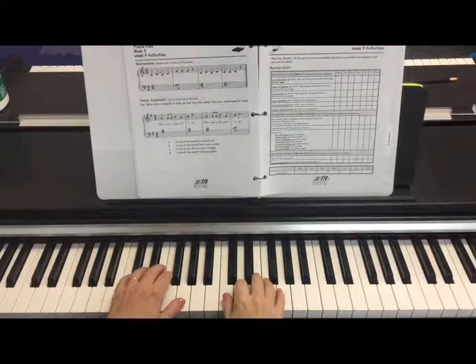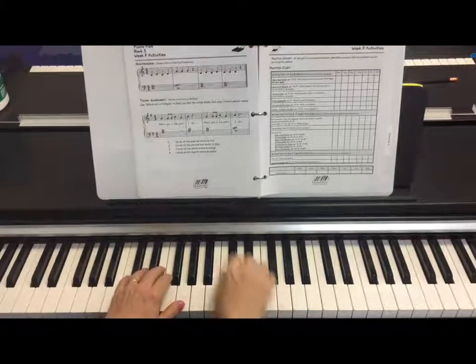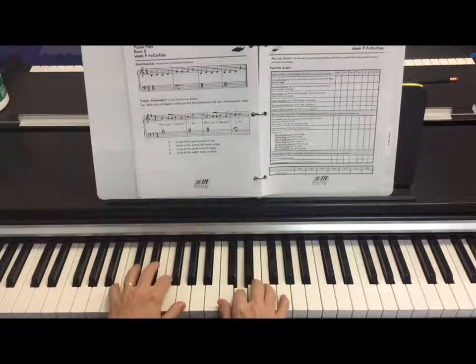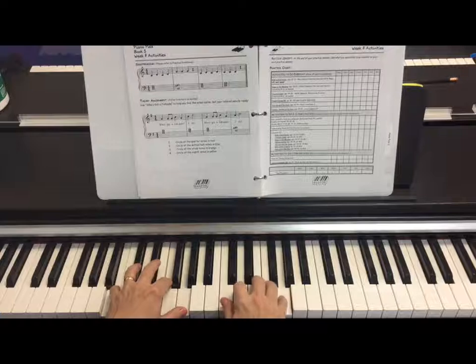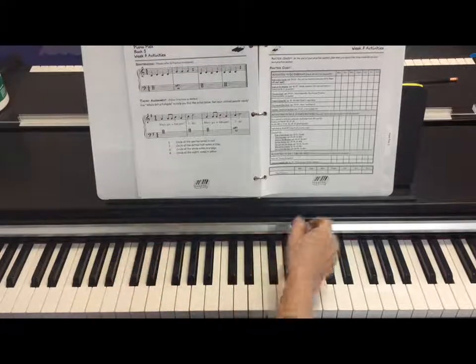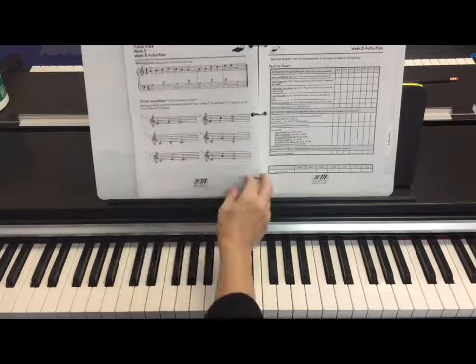Let's play our sight reading that we've been practicing this past week. We start on do, start in a C chord, so we know we're in do position. 1, 2, play and sing. Do, re, so, so, so, rest. Do, re, do, rest. Great. Let's turn now to week 8.